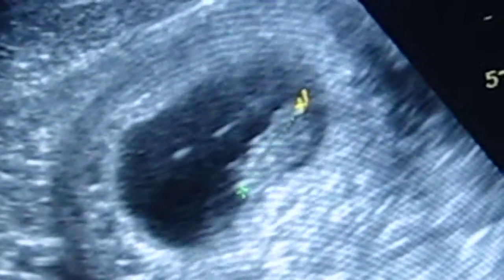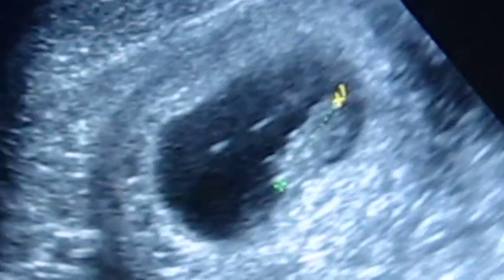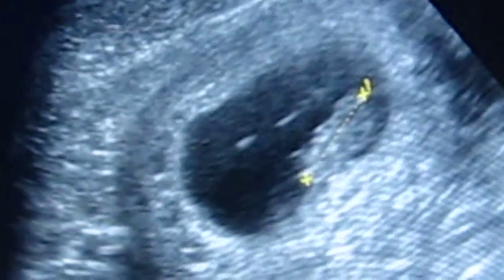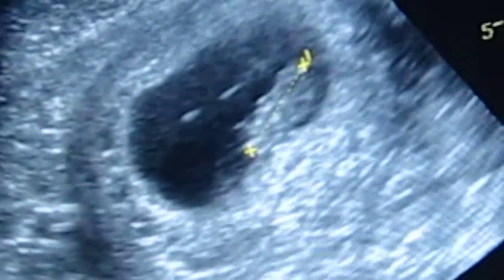I'm getting about 8 weeks and 4 days, so it's within normal, okay? So it's within range, okay? So the baby is the size of a gummy bear, so like 2 centimeters. Okay? Yep.